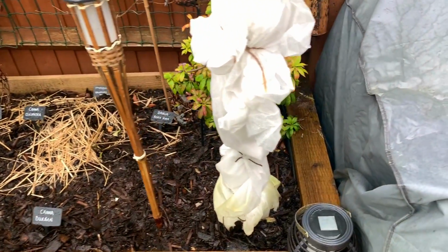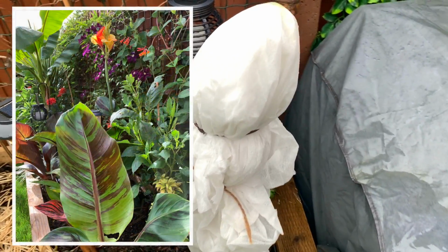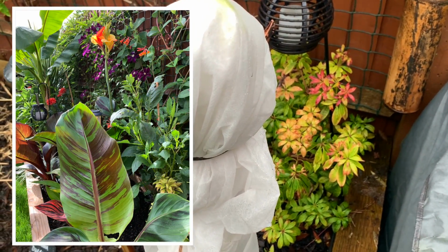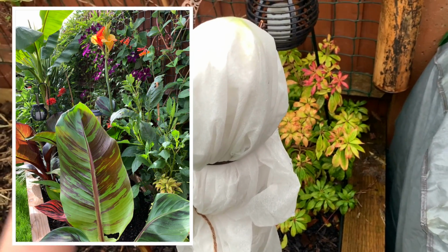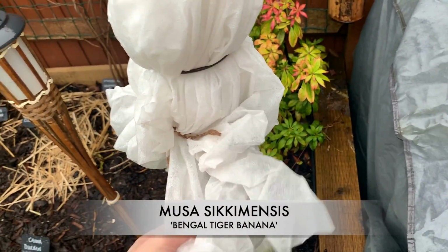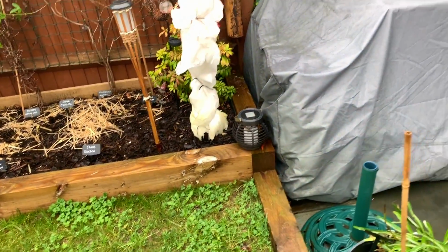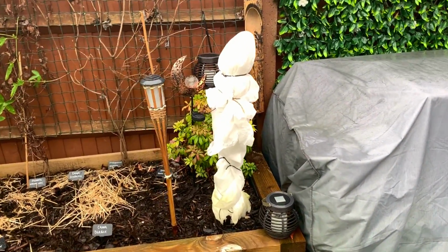So here we have another banana. This was the Bengal tiger banana, the stripy one. Really, really beautiful. These like full sun. So he's been put at the front of the border because my patio and the front of the border gets full sun from about midday until about 8 p.m.